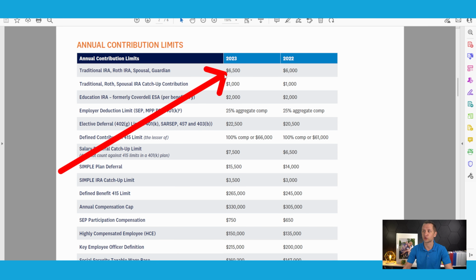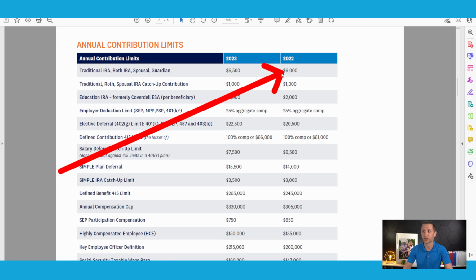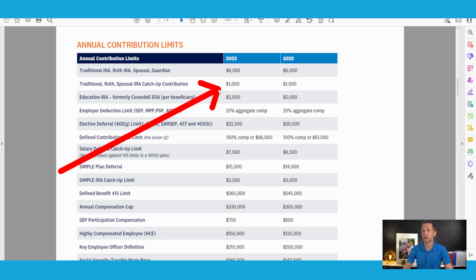So $6,500 in 2023. And if you haven't filed your taxes yet, you can still put in $6,000 for 2022 up until your tax filing deadline. So it's going up by $500. Now, the catch-up contribution is for if you're 50 or older. In the year that you're going to turn 50, you can actually put in an additional $1,000. You don't have to actually be 50 years old, but in the year that you're turning 50, that tax year, you can put in an additional $1,000. That means you can put a total of $7,500 for 2023. So that's what that's showing right there.